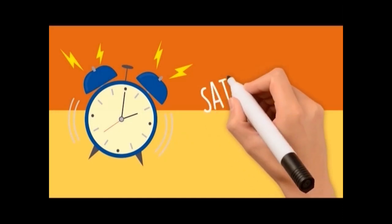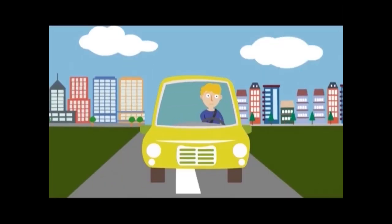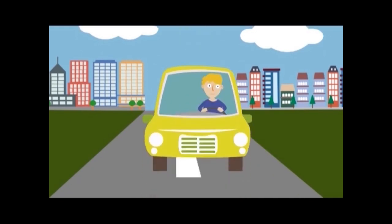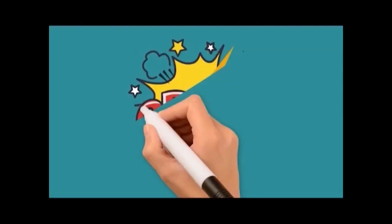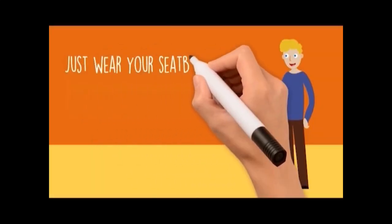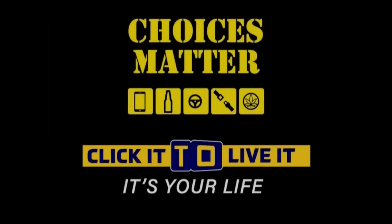It's 2 p.m. Saturday afternoon. You have two choices. Option one, take 2 nanoseconds to reach over and put on your seatbelt. Or option two, decide it's too much work for a Saturday and don't put on your seatbelt. As the seatbelt alarm continues to sing the song of its people, you roll your eyes. You're just going down the block, you'll be fine. You take a turn to the left, and that's when you see it. Just wear your seatbelt. It's an easy way to save your own life. The Indiana Criminal Justice Institute wants to remind you that choices matter. Click it to live it.